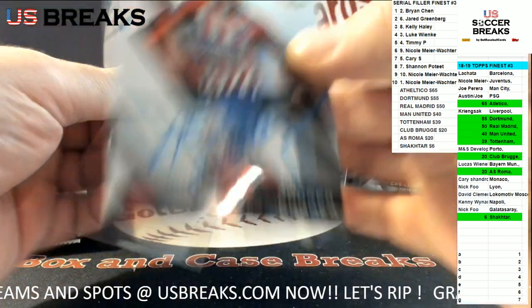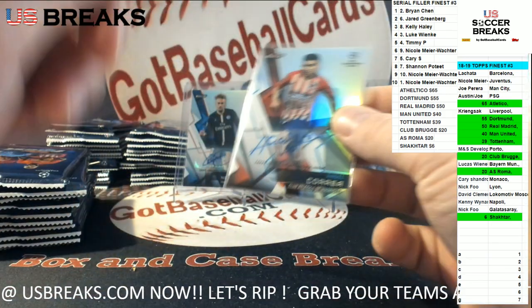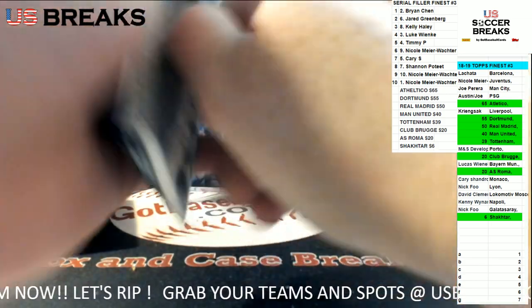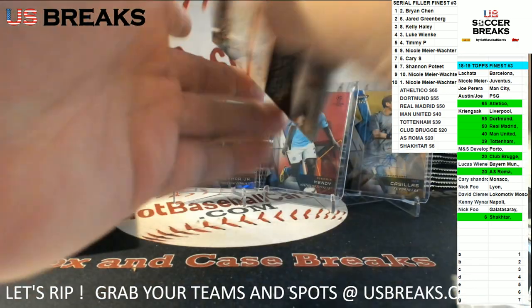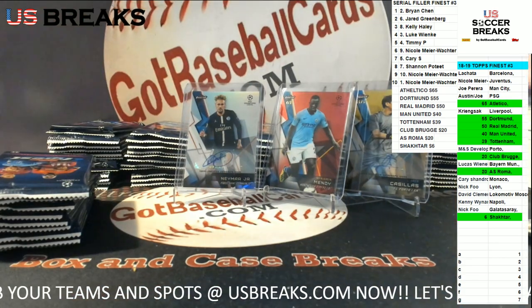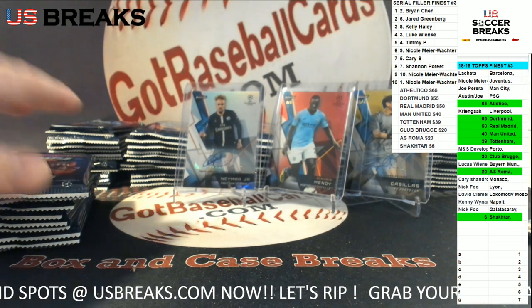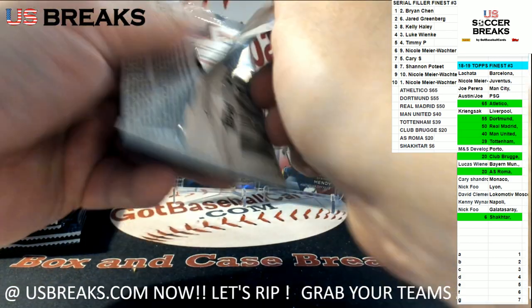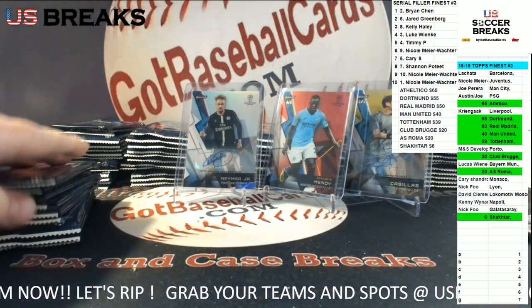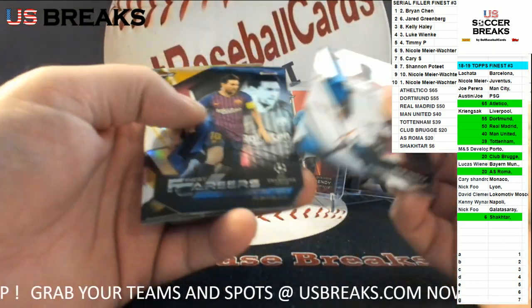That one is a base. That is a 2. There you go, Jared. Anthony Montiel. We got a purple locomotive. Florenzi. And then we got Messi.